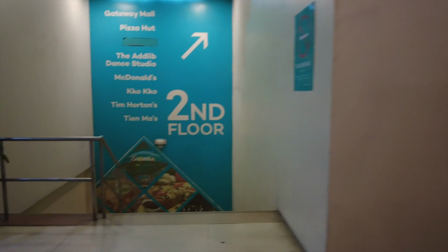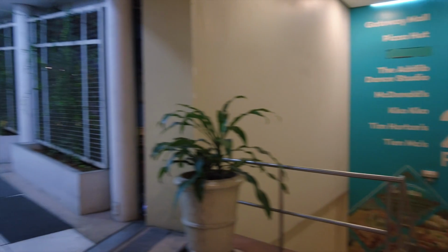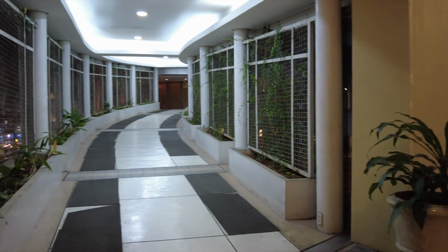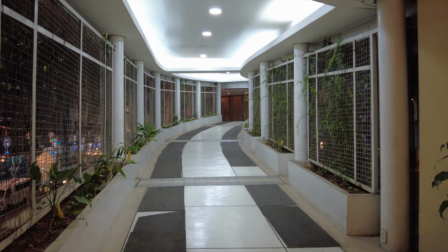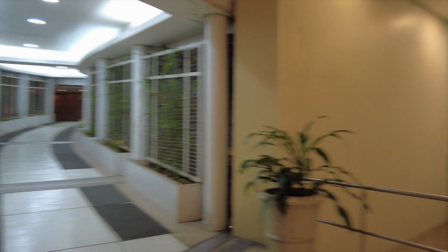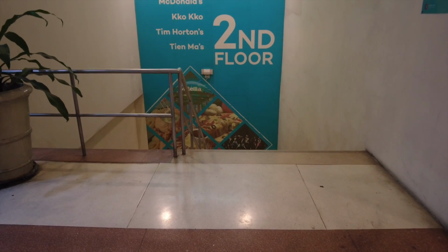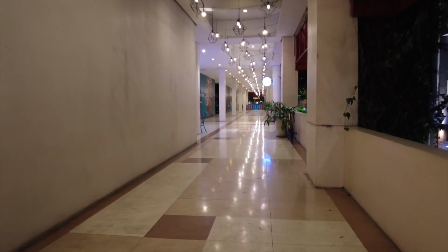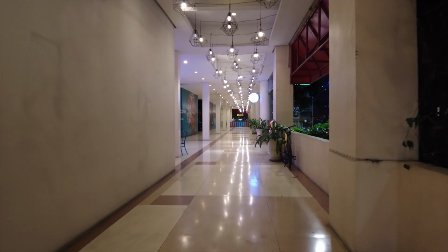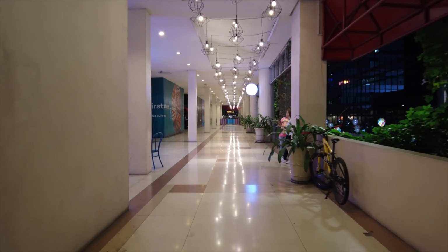So I'm at the end of the hallway leading to the entry to the Manhattan Parkway condominiums. This side you can also reach by stairs, so you can just go up and down those stairs. And this is the hallway that leads to the Gateway Mall side.